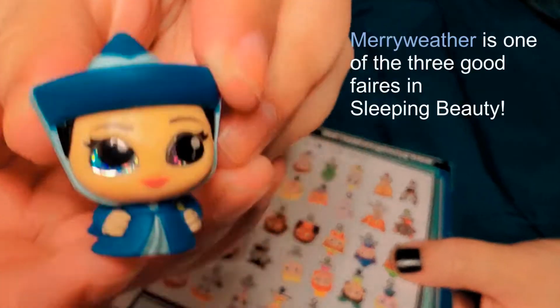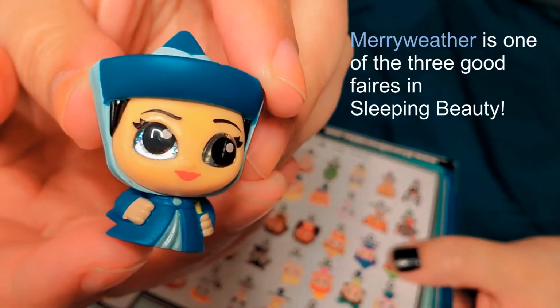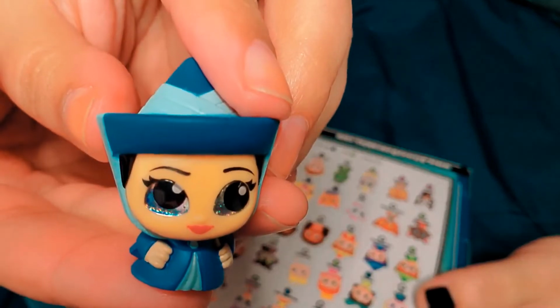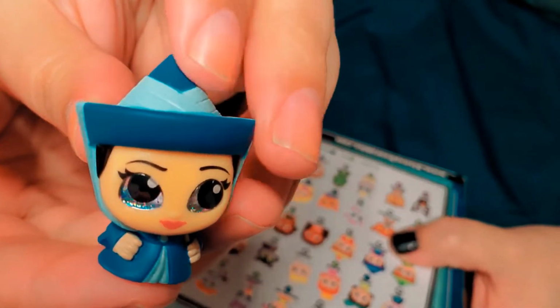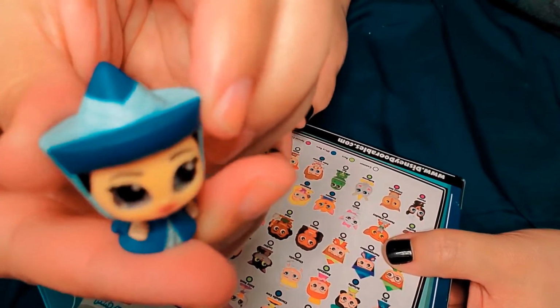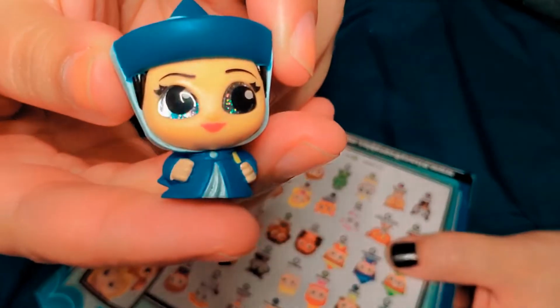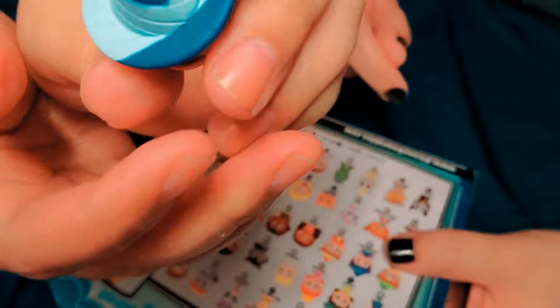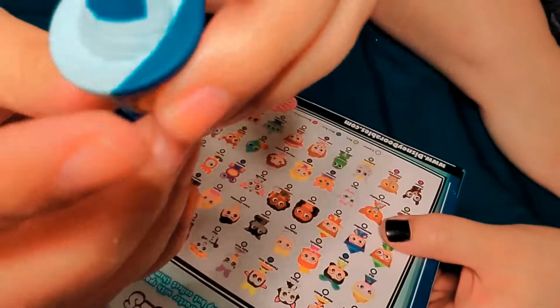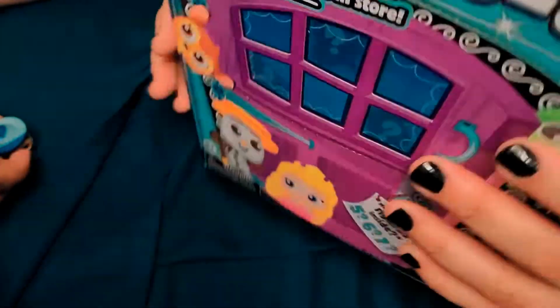Anyways, this is what came. Look at her, she's so pretty. They definitely made her look way younger than she was in the movie. But she's so cute. Little wings on the back. And she's blue, and you like blue. I love blue. So does she have little wings on her back? Yes, she does. Oh, so cute. Check out those wings. Okay, so we'll go ahead and set this one down.